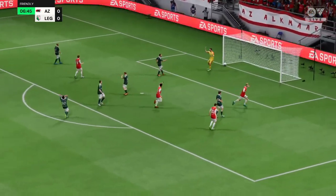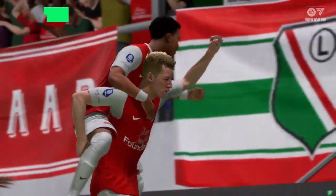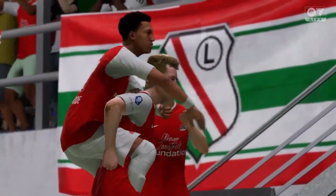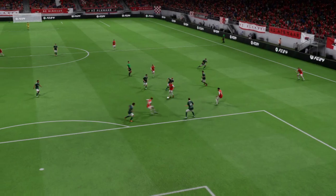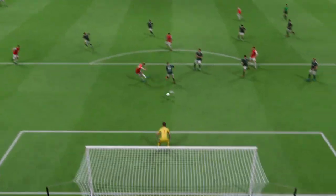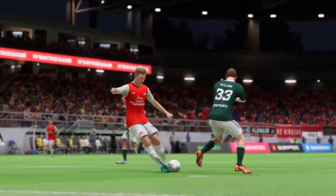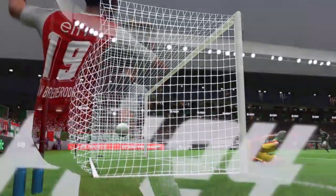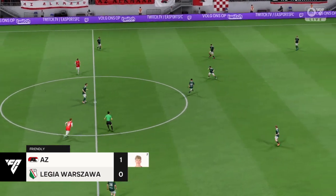And there it is! 1-0 already! Well, here we can see it again, and a simple finish it may be, but it's all about the movement in the box. Just to find that yard or two of space, that's what makes it an easy finish in the end. So off we go at 1-0.